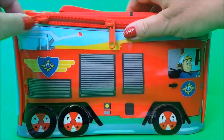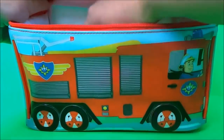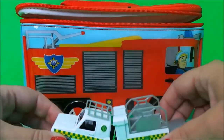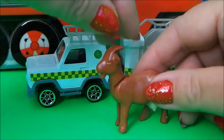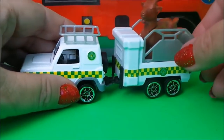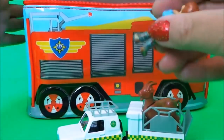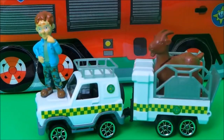And lastly, let's take a look at vehicle number ten. Oh, wow. It's the animal rescue vehicle with a trailer. And we have a goat. And we can put her into the trailer. Very cool. But what figure do we have? Oh wow, we have Naughty Norman. That's very cool.